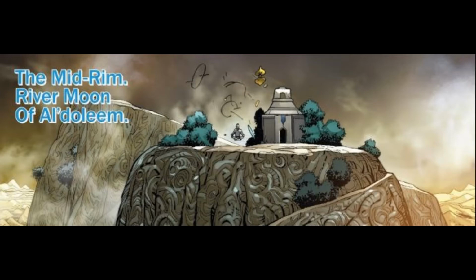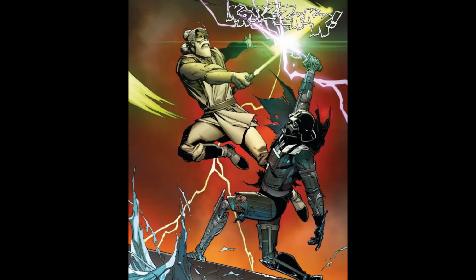Vader quickly reaches the Jedi's residence and demands a fight. Vader was thrown off a cliff and peppered by blasters before he could reach the Jedi Master for the duel.